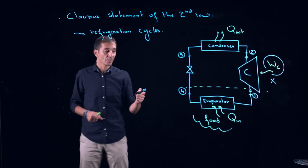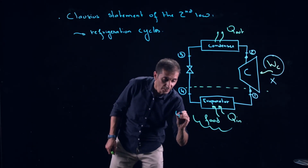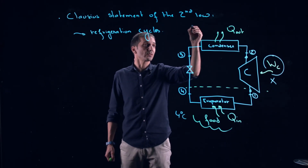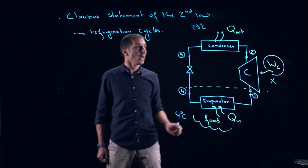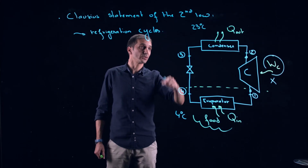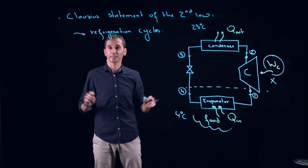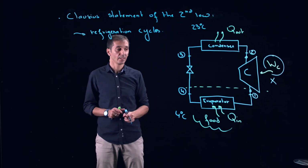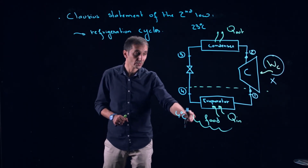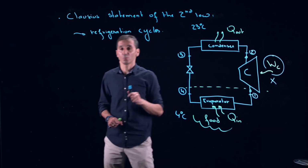Why? Because what your fridge is trying to do, the food, let's say, is at 4 degrees C. The back of your fridge is, let's say, the room temperature, 23 degrees C. And your fridge is trying to move heat from cold to hot. Well, we know that going from hot to cold is spontaneous. There is no price to pay. But your fridge is trying to go against this by going from cold to hot, and there is a price to pay. And this price to pay is the work of the compressor.